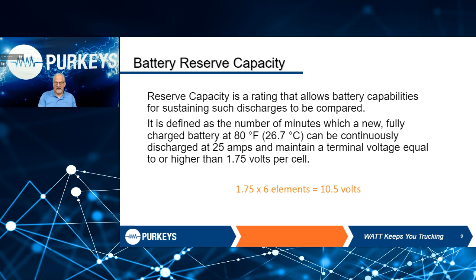Then we have reserve capacity, and that's a rating that allows the battery capabilities for sustaining a discharge to be compared. So the definition of it is the number of minutes which a new fully charged battery at 80 degrees can be continuously discharged at 25 amps and still maintain a terminal voltage equal to or higher than 1.75 volts. Notice this is higher. So once again, the 1.75 times 6 cells or elements, and this one, I'm looking at 10.5 volts. And you've got to understand the cold cranking versus reserve capacity, because that does change and does affect how things operate.